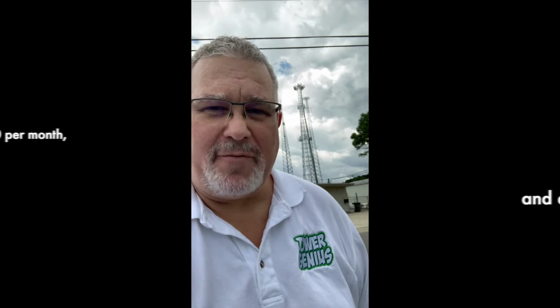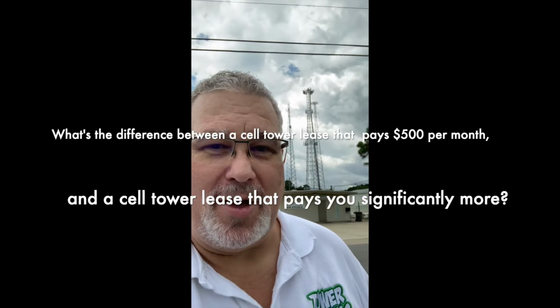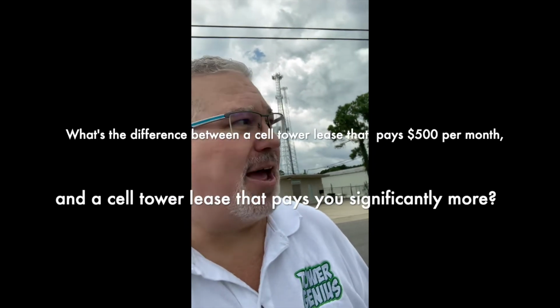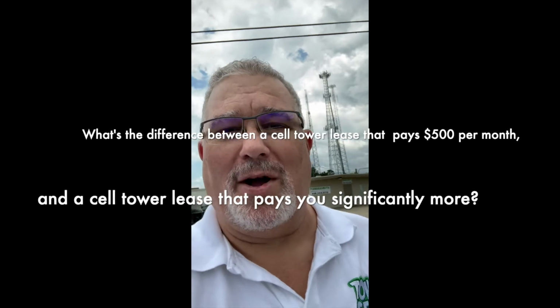I'm one of the partners here, and I want to do a quick video and talk about this cell tower here behind me, the one in the middle. What's the difference between a cell tower lease that pays you $500 a month, or maybe $1,000 a month, or $1,500 a month, and a cell tower lease that pays you $5,000 a month, or $6,000 a month, or $12,000 a month.